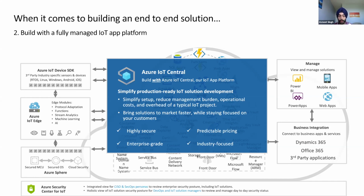And this is what reduces the investment that you need to make in the orchestration flow in terms of management burden that you also have. It reduces your operational costs. And there's tons of other overhead that comes with an IoT project that it sort of handles on your behalf. So as you can look at this picture, it visualizes how that central piece, which is the core IoT backbone of your solution, is now replaced by an IoT application platform that you can work with. However, the components on the left and right stay the same.